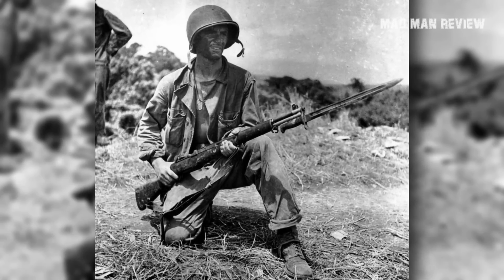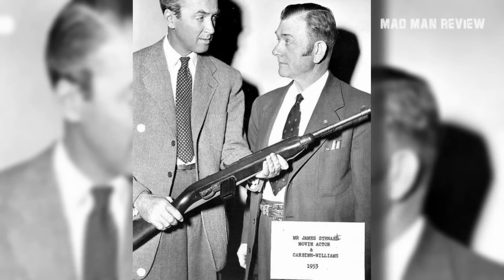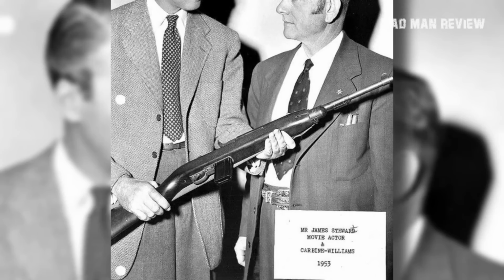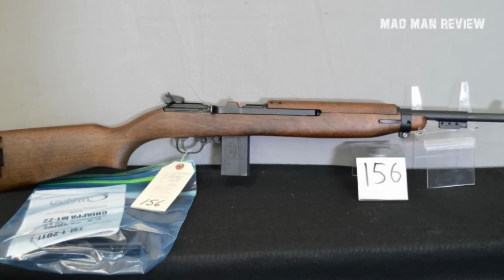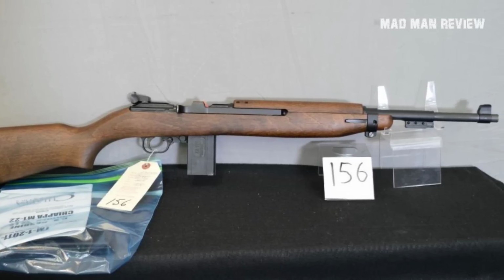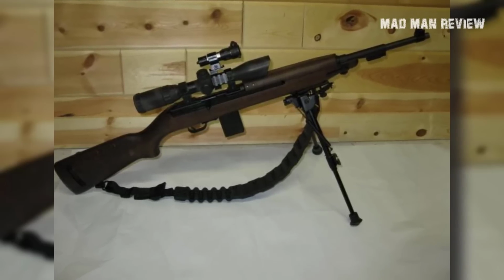Fun fact: even though it was originally designed by John M. Browning's brother Ed Browning, along with David Marshall Williams and some of the best firearms engineers working for Winchester Repeating Arms Company, most of the M1s produced during the Second World War were built by the most unlikely of companies, which include IBM, the Underwood Typewriter Company, General Motors, and the Rockola Jukebox Manufacturing Company.